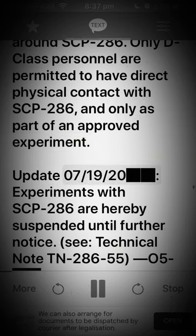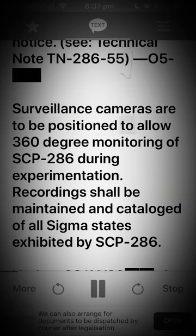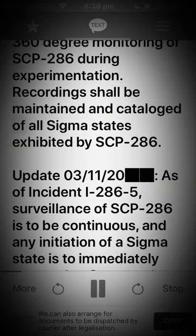Update the 19th of July 2020. Experiments with SCP-286 are hereby suspended until further notice. See Technical Notes TN 286-55-05. Surveillance cameras are to be positioned to allow 360-degree monitoring of SCP-286 during experimentation. Recordings shall be maintained and catalogued of all Sigma states exhibited by SCP-286. Update the 3rd of November 2020.